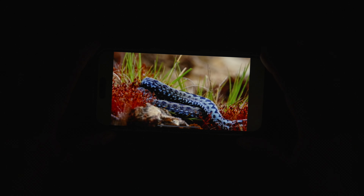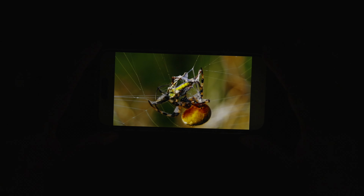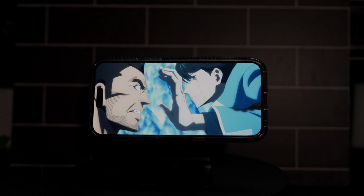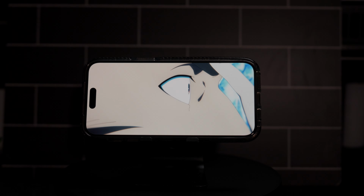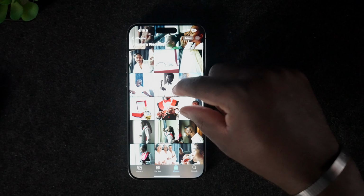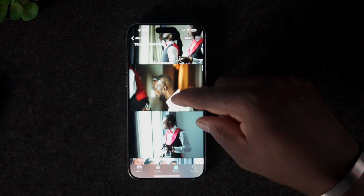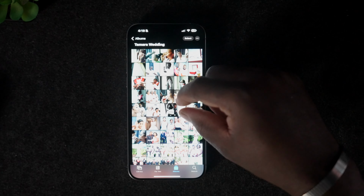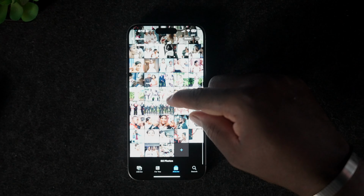Even after 6 months, the display is still a treat for the eyes, with no sign of burning or unusual wear and tear. Whether editing videos or binge watching my popular anime or scrolling through my photos, the display is crispy and vibrant. ProMotion and the brightness adjustment is so smooth. I feel like it's reading my mind, yo. I just think it's a really great touch.